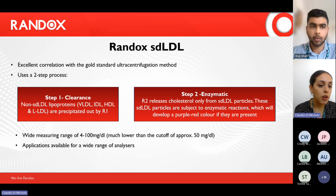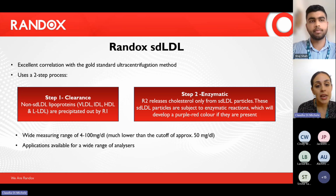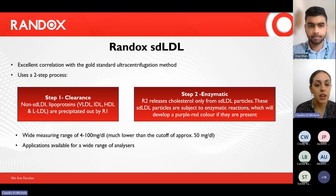It has a wide measuring range from 4 to 100 milligrams per deciliter, which well covers the cutoff from our Randox IFU of 50 milligrams per deciliter. And again, there are applications available for a wide range of analyzers.